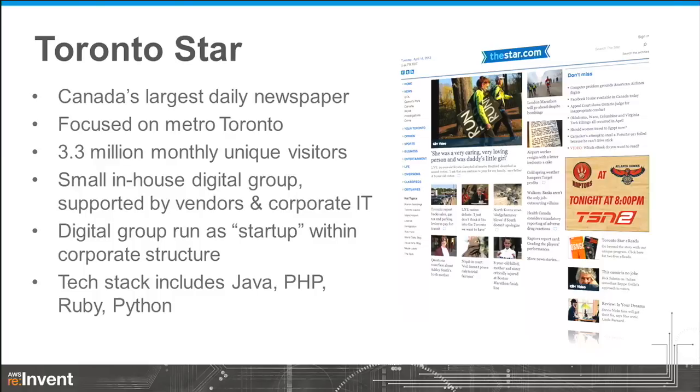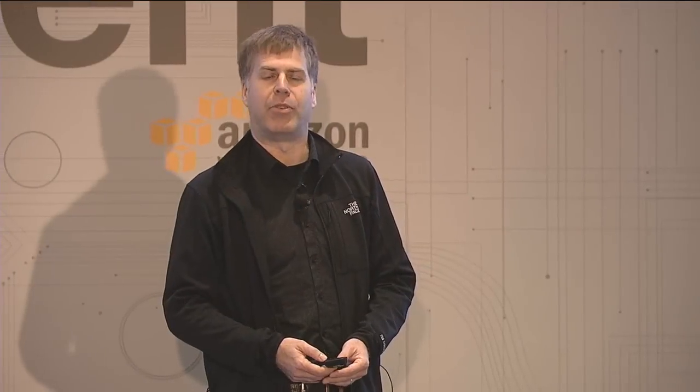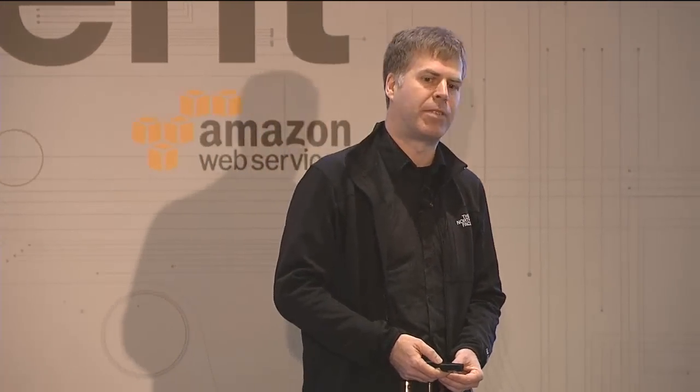So quickly, an overview of what is the Toronto Star. We're Canada's largest daily newspaper. Our focus is on the Metro Toronto area, but we also cover national and regional stories. We have about 3.3 million unique visitors a month, so it's a fairly large site.